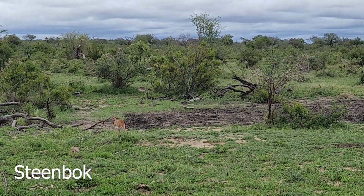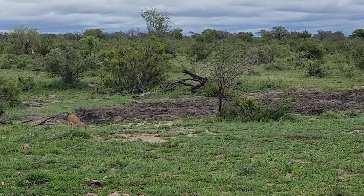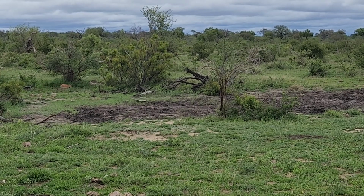This is a steenbok. They're very often on their own, sometimes in pairs. It's quite incredible. Their gestation period is 7 months, and that I think is very long for a small animal when you consider that a hippo is 7 to 8 months.